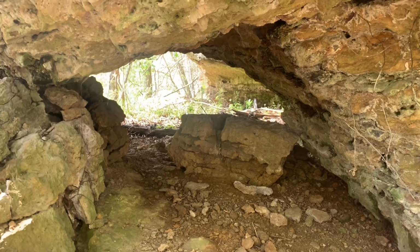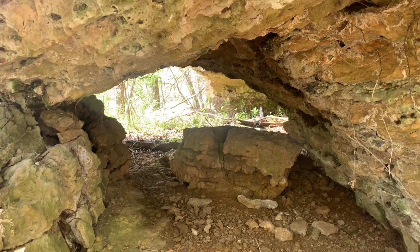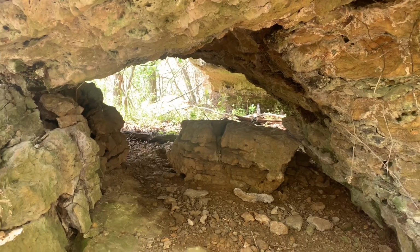So this area that we're in, there's slump blocks, like big limestone blocks everywhere. And from the side, it didn't look like anything to see, but I walked around, because I'm like, well, since we're up here, I want to walk around the edge of this thing and take a look and see what it looks like.